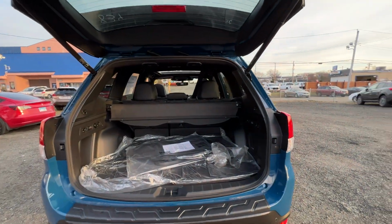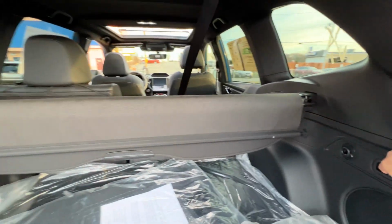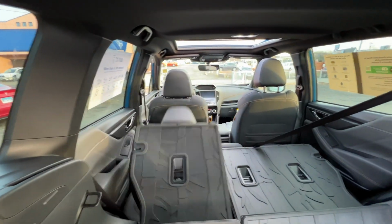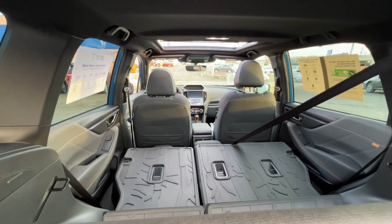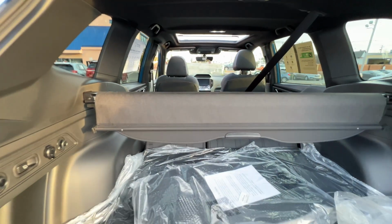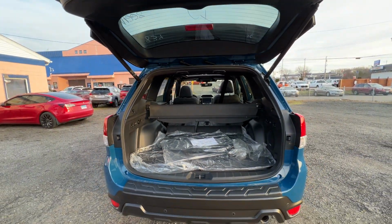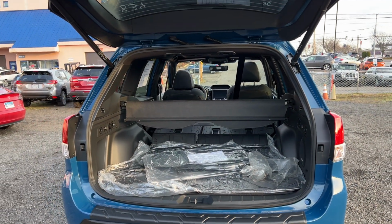But let's go ahead and drop actually the seats down. The seats drop nice and quick. And by the way, those seats are very easy to bring back up. And I love the fact that there is just a ton of space. I know it's a little bit hard to see with that privacy cover, but guys, there is a ton of space in the back of this Forester.